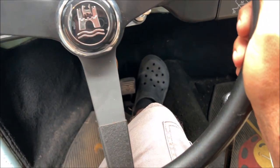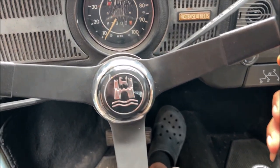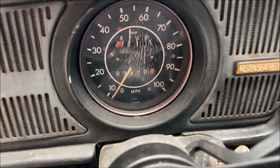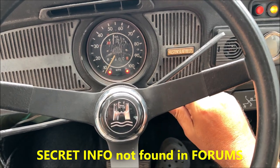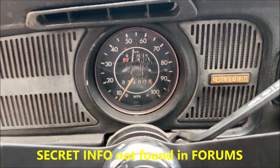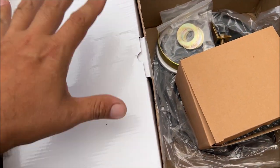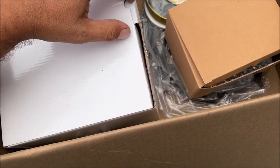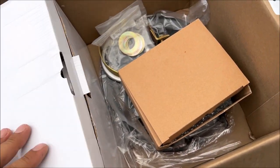I still don't know how to start these things up right. Engine's running great. You saw that light go out? Okay, it's going out on its own now. You want to know the secret? And I'm only going to share this with you guys. You go ahead and order the complete alternator conversion kit, and then it'll just magically start working.